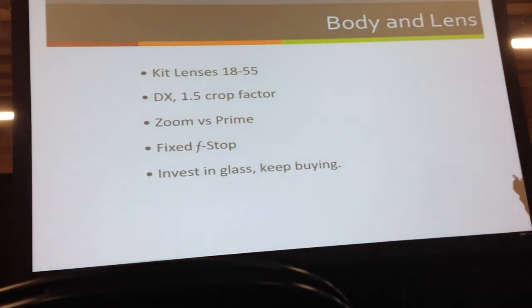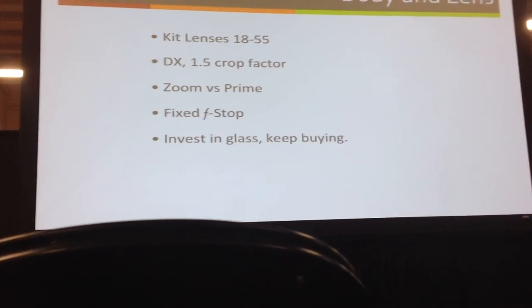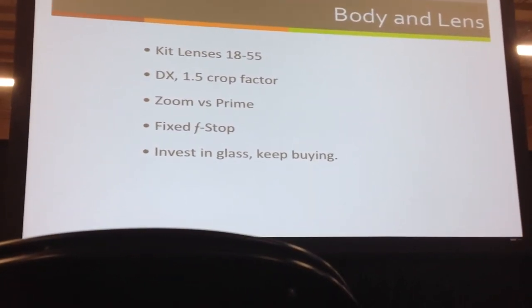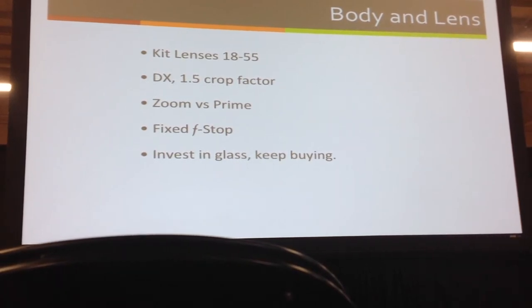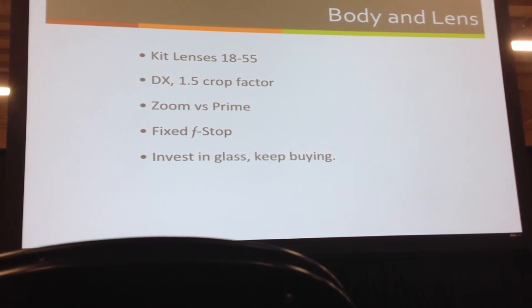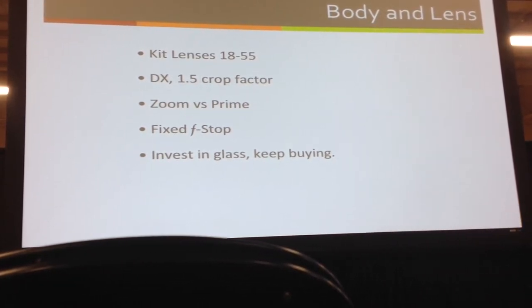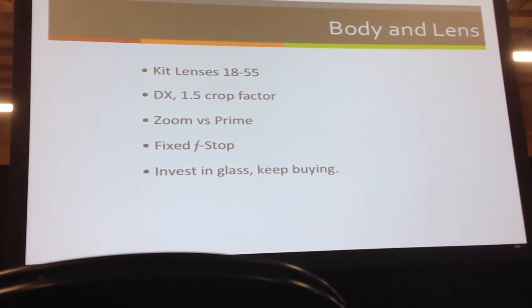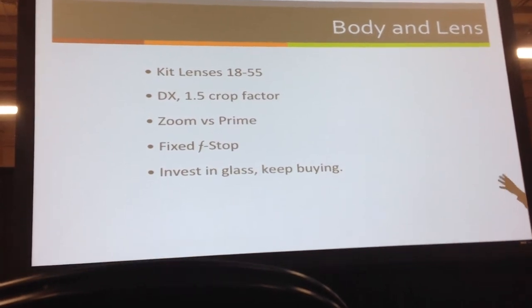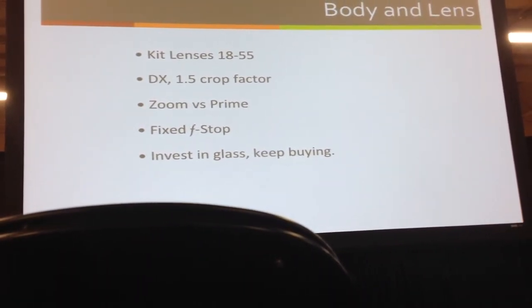If you go back a slide, there we go. Zoom versus prime. A prime lens means that it's one focal length. It's not 18 to 55, it's 20, it's 28, it's 35. It's some sort of fixed focal length. The difference between those kinds of lenses is they're much sharper than a zoom lens. Something has to give when they engineer a zoom lens. Again, not a big deal for the photo booth industry. Just FYI, when someone says prime or zoom, that's what they're referring to.